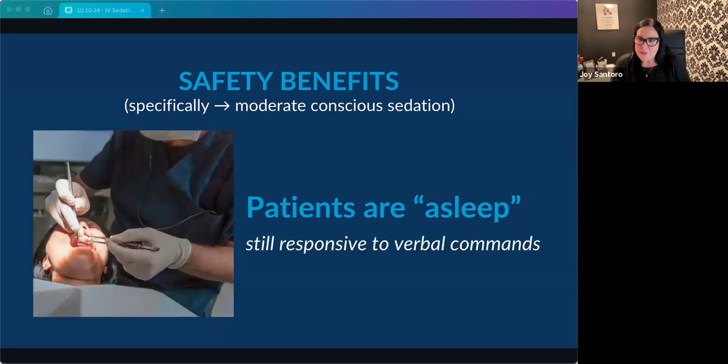When we talk about the safety benefits, I always get that question: is the patient sleeping? Yes, the patient is asleep, meaning that they are in a relaxed state, but they are still able to respond to verbal commands. That responsiveness allows you to maintain airway safely, and that's part of the safety we're going to teach you at Vesper Institute: asking for those verbal commands, making sure the patient is in a safe environment throughout the entire procedure.